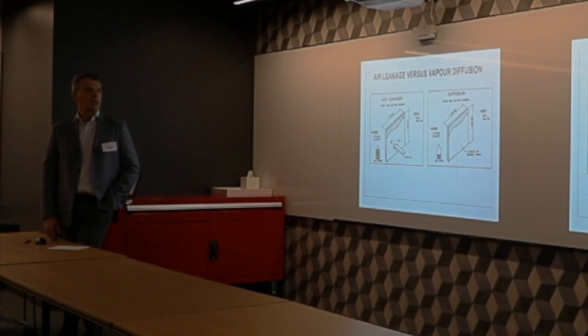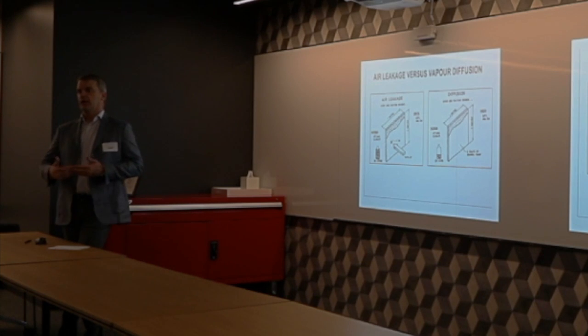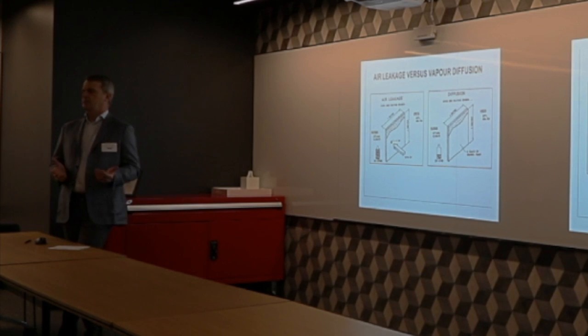And so from a diffusion point of view, they said, well, we really better start putting a vapor barrier in there, a material that's going to be impermeable or close to impermeable to vapor, which will cut down the problem. And so that's where they started in most codes. The problem was that after a period of time, they realized that the moisture problems didn't really go away. And so they scratched their heads and said, well, how can this be? We thought we had it licked.